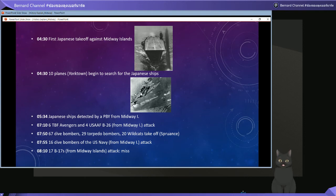Okay, at 4:30, the first Japanese planes take off against Midway Island. Well, the first phase is the Japanese trying to attack Midway Island directly. So they just launch planes from the carrier group and attack Midway. Okay, but at the same time, at 4:30, 10 planes from Yorktown.